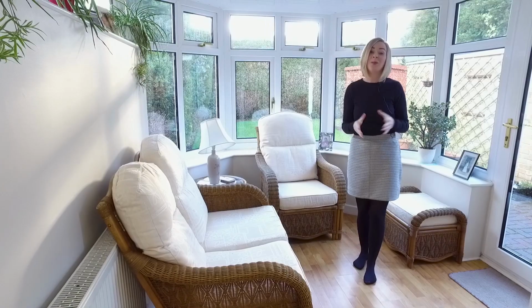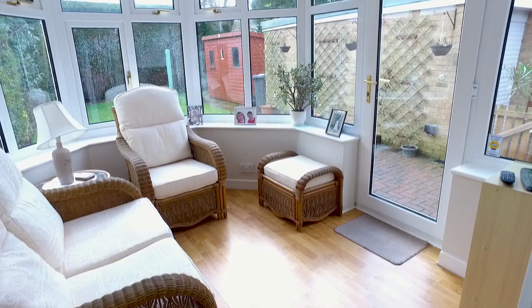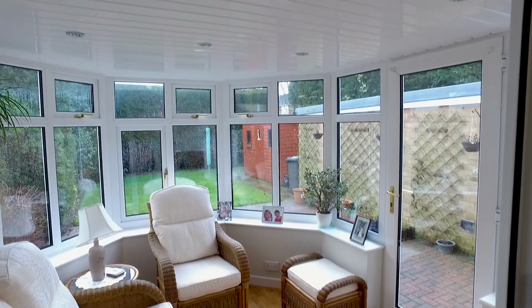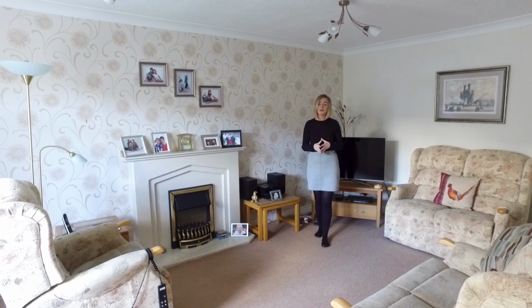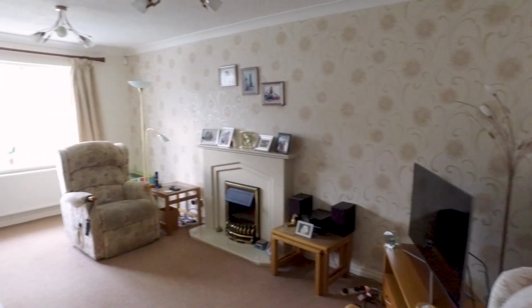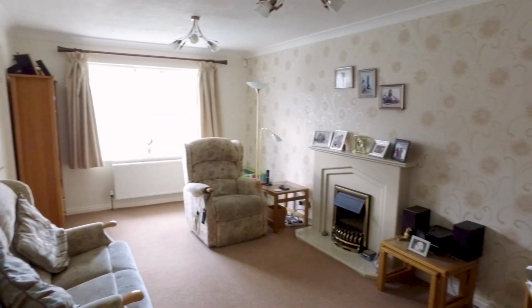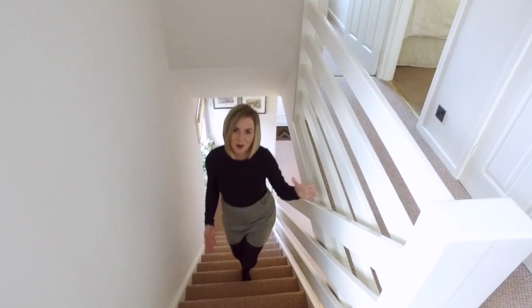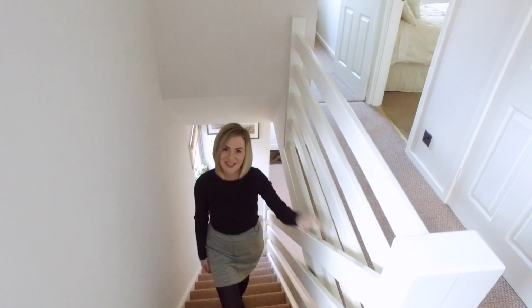So just off the kitchen, we have this beautiful garden room. It's gas central heating and overlooks onto the lovely rear garden. So to the front of the property, we have the lounge. Again, it's a really spacious, inviting room. We have a bow window to the front and the addition of an electric fireplace. So as we approach the first floor, the property offers 4 generous bedrooms and a family bathroom. Let's go and take a look.